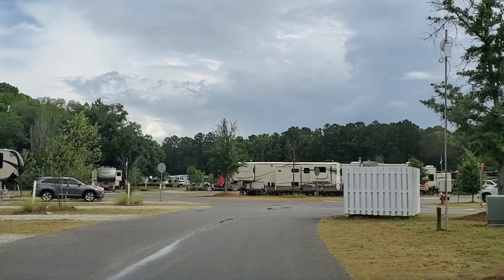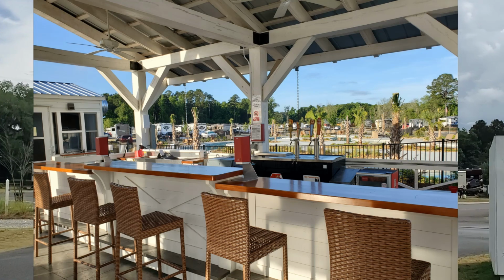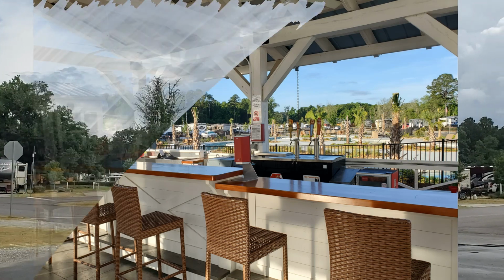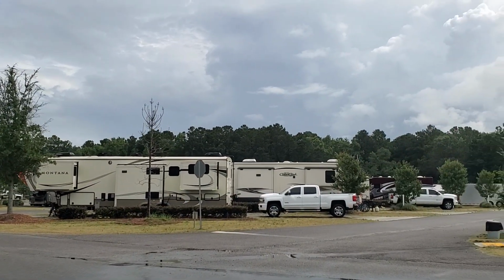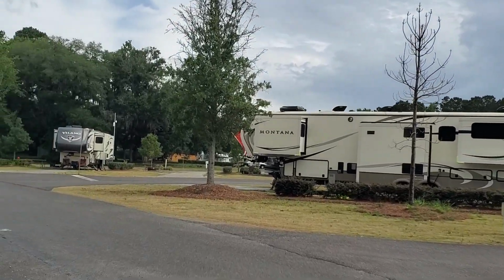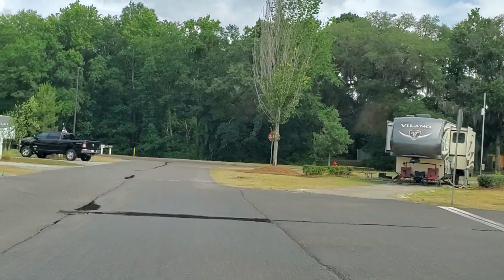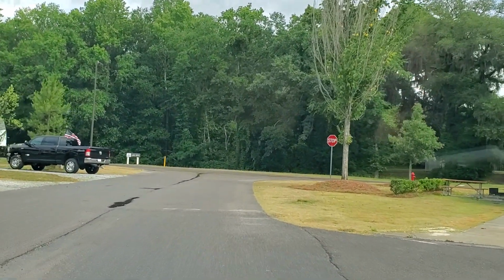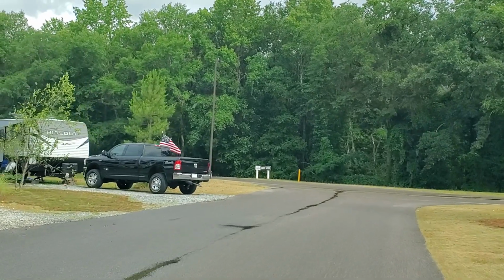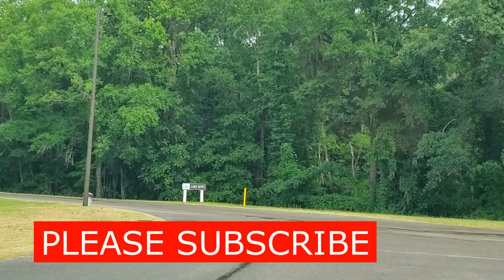They also have a little bar next to the pool. Yeah, and that's where they have some of their little extracurricular things like painting and bingo nights and things like that on pretty days. They also have a restaurant, a general store and a laundromat. They did have a dog park. We didn't get to take our dogs over to it, but they did have one. I remember seeing it driving by and checking everything out.